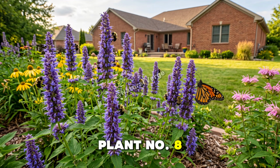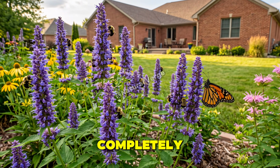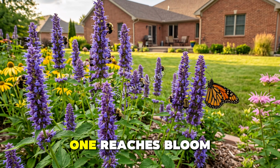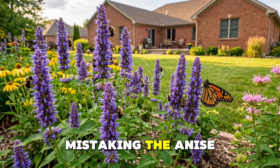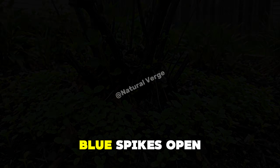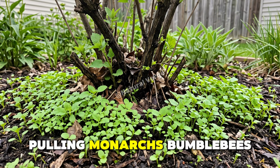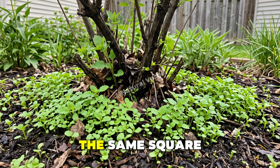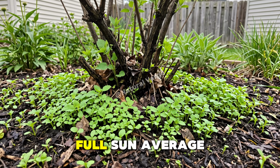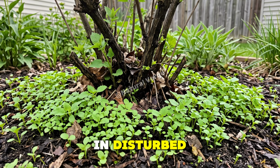Plant number 8, anise hyssop. This is the plant that volunteer seedlings disguise so completely that most growers pull an entire next season colony before a single one reaches bloom, mistaking the anise-scented rosettes for a common weed. Those dense purple-blue spikes open in July and hold through September, pulling monarchs, bumblebees, and hummingbirds into the same square yard simultaneously at peak density. Zones 4 through 9, full sun, average to dry soil, reseeds most aggressively in disturbed open ground.